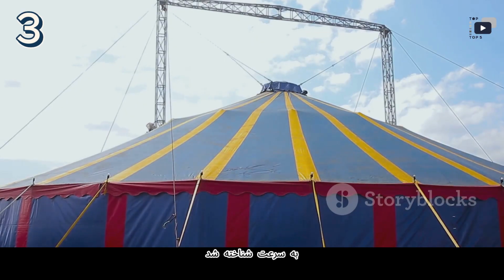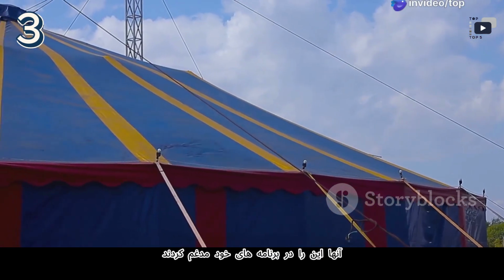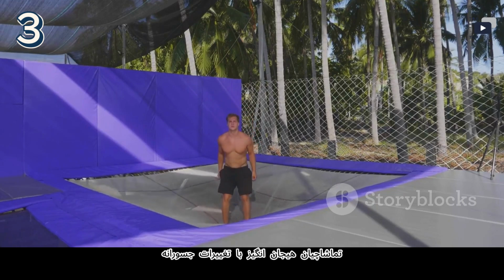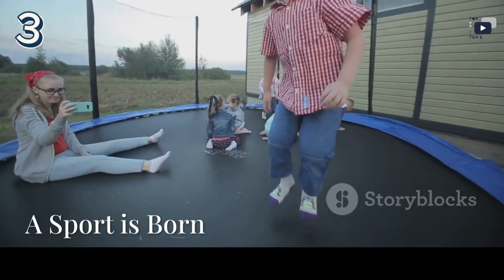Circus owners quickly recognized the entertainment value of the trampoline. They incorporated it into their shows, adding a new layer of excitement. Trampoline acts became a staple of the circus, thrilling audiences with daring flips, twists, and somersaults.